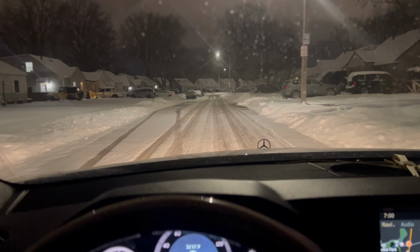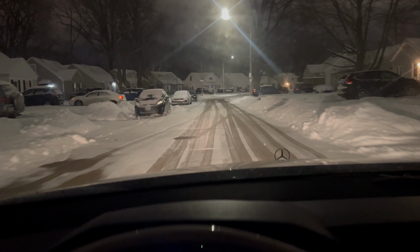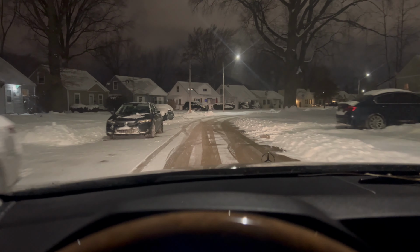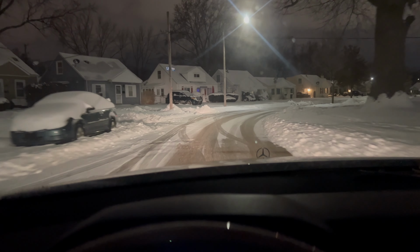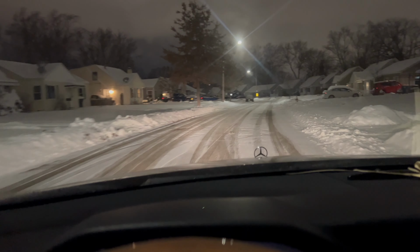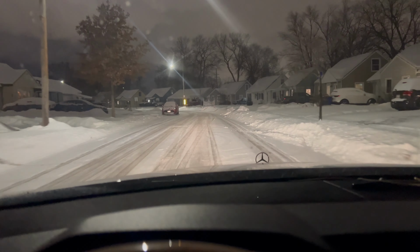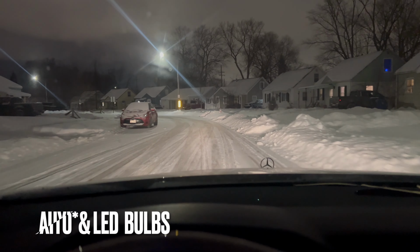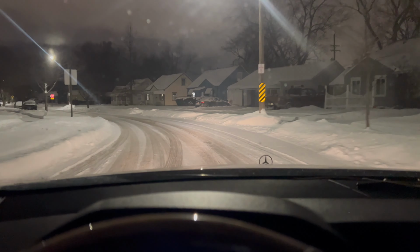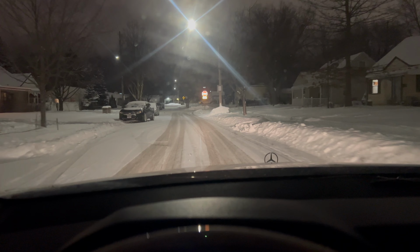Let's get after it. So here we are driving with the regular lights on. We'll turn on the high beams right now. Clearly we have better visibility. As you can see, it is really bad here in Ohio, but the roads are fine and the lights aren't doing too bad. So these are just regular halogen bulbs with the high beams on, driving in my neighborhood, but it's decent, it's good. But I'm really excited to try out these Auxito Light LED bulbs. They're actually offering a lot more visibility and a lot more light emitted. So let's get back, let's install them, and let's give them a try.